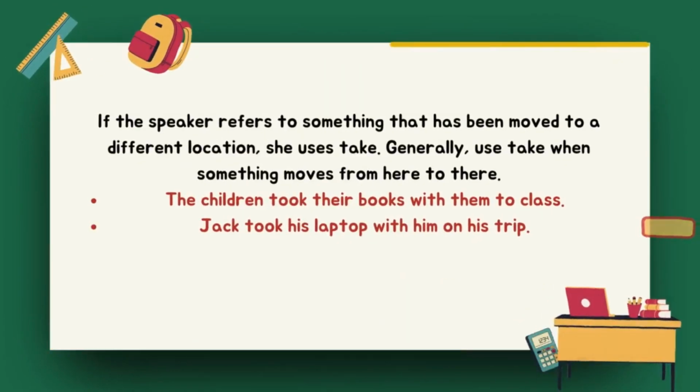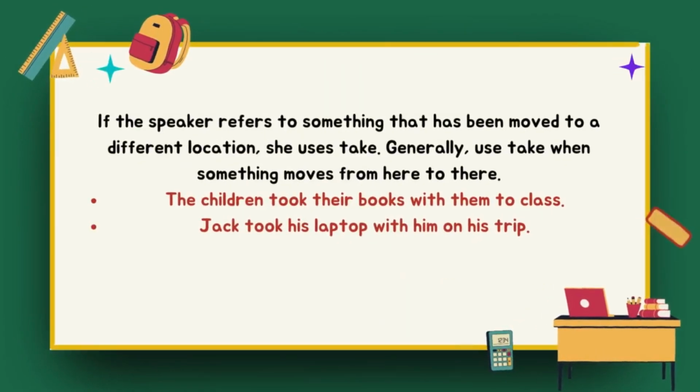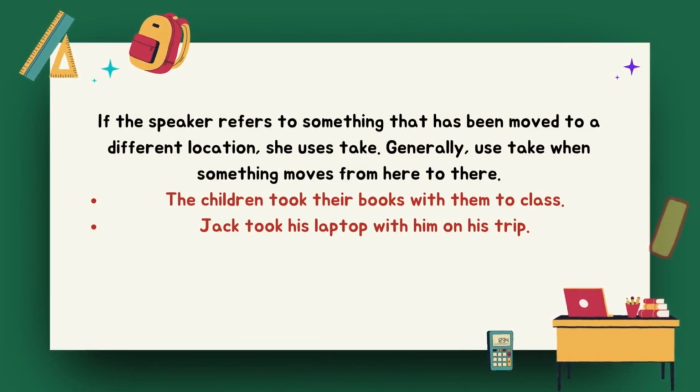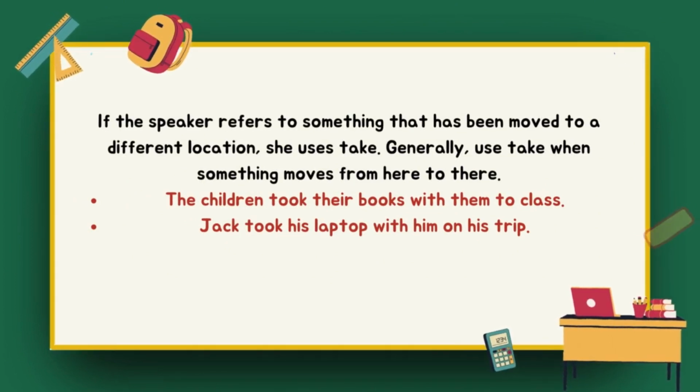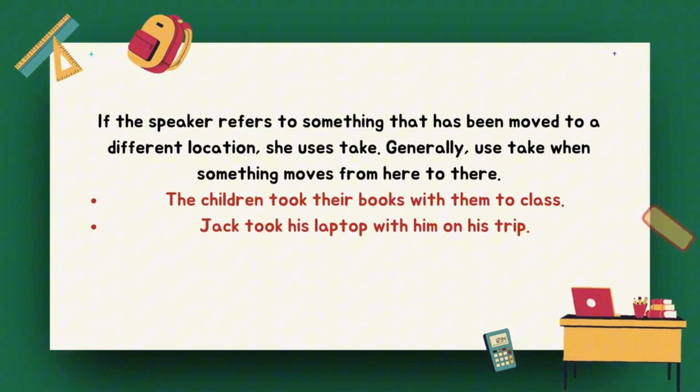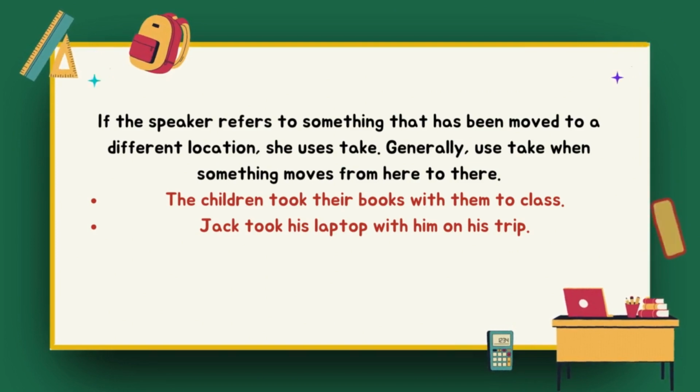If the speaker refers to something that has been moved to a different location, she uses take. Generally, use take when something moves from here to there. The children took their books with them to class. Jack took his laptop with him on his trip.